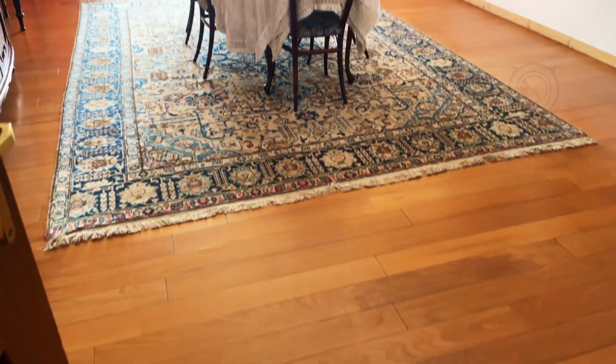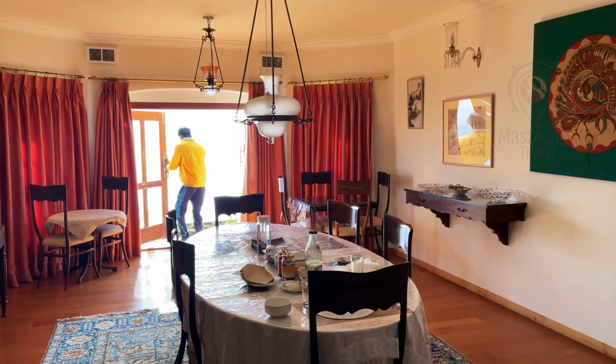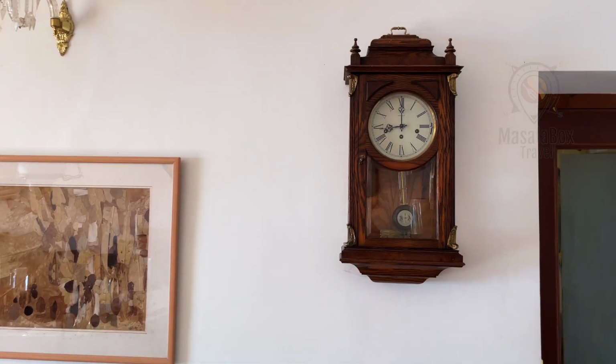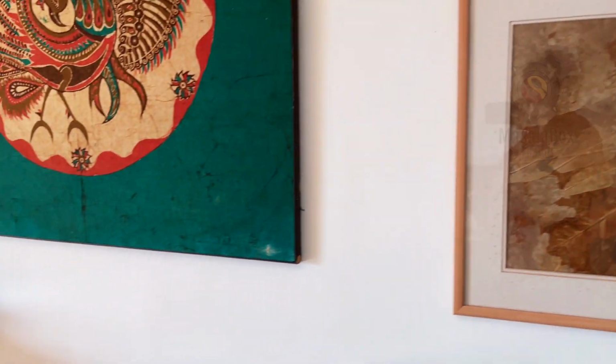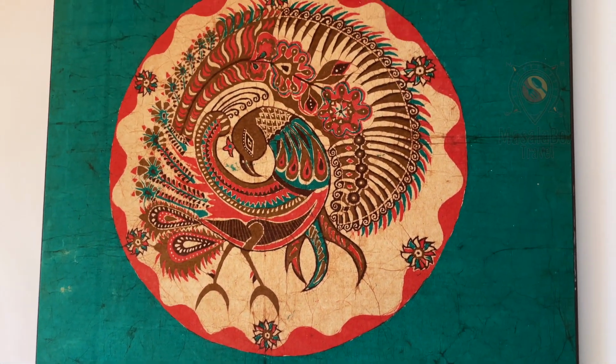And adjacent to the living room, you see a walkway. It leads to our private dining room. So this dining room belongs to these 3 bedrooms, and here as well you can see a lot of old antique collection hung all over the place, including the furniture.